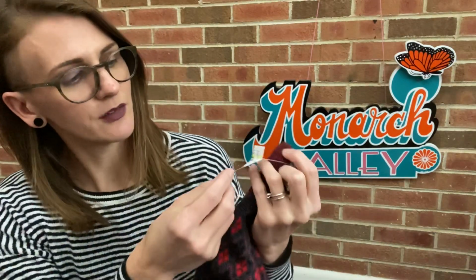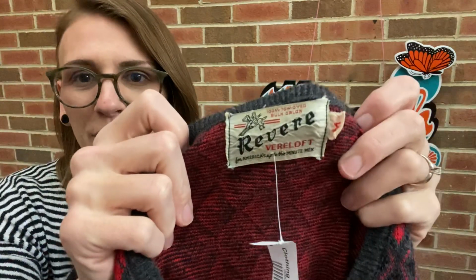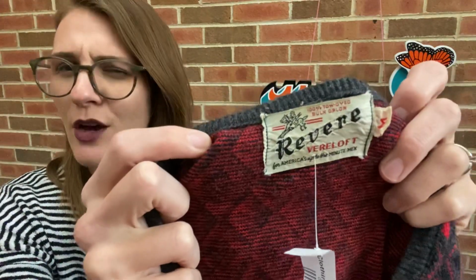You can see I got it for $2.50. And I did get 10% off that day because they had a deal going: if you spend over $10, you get 10% off. So that's pretty cool too. Revere. And it says, for America's, up to the Minutemen. So really cool.